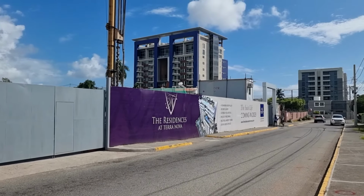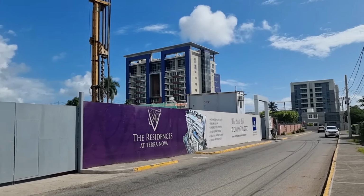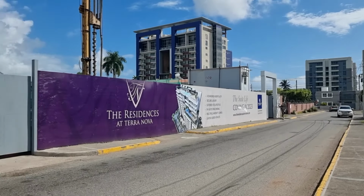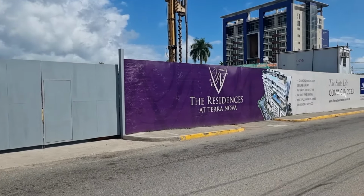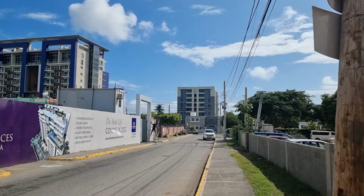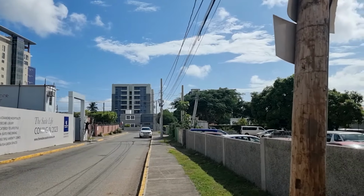Alright, so we're right off South Avenue. We can clearly see the 20 South apartment complex. That's what started all this revolution in luxury apartments. We can see Parker's One, and beside Parker's One is Genesis, I think Genesis 28. You can see the top of it right here. So now the residences of Terra will be the fourth one in this area.